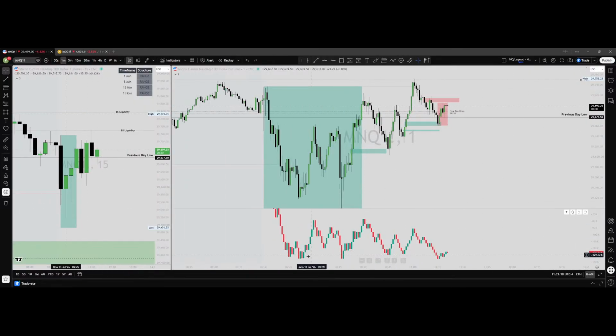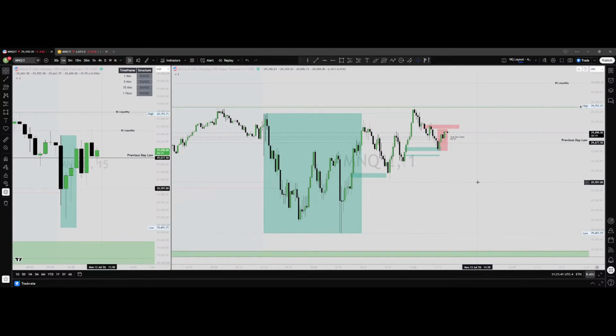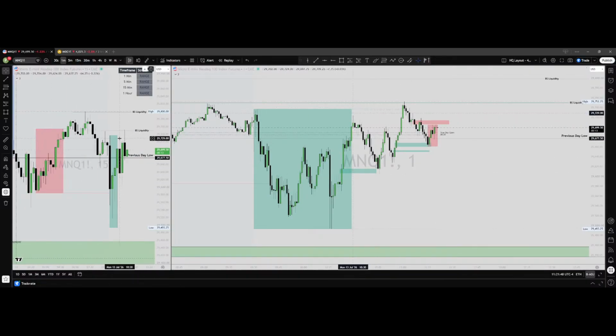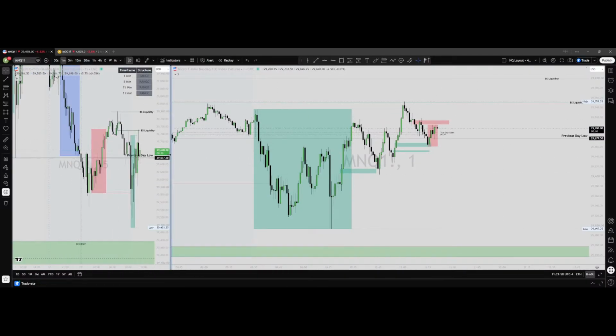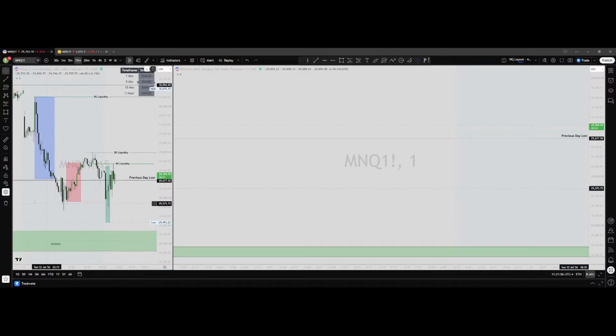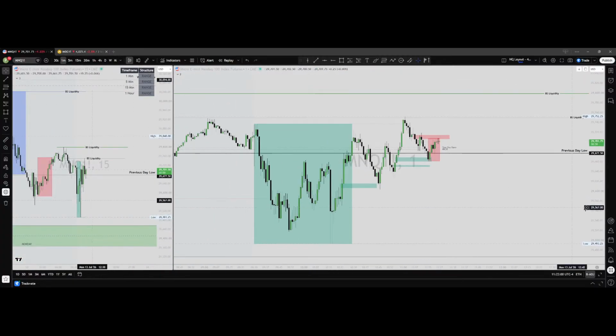Watch CVD. Volume is pretty negative here, but price is way up higher. Friday when this same scenario happened, we got a big news scandal that came out that day right here, about 270 points. So just be careful.